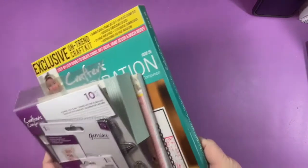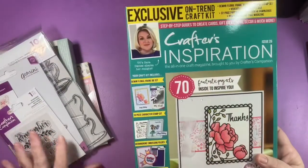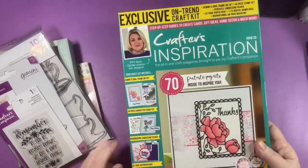I am missing some things from Crafter's Companion. That's one of the reasons why I quit buying, because there was too many issues with my packages, but this time, I guess I better stand up so I can see.